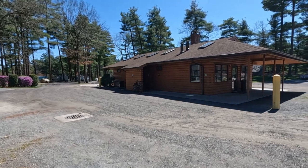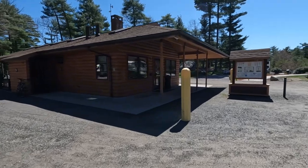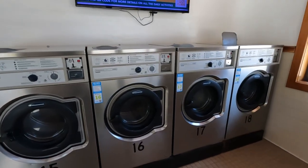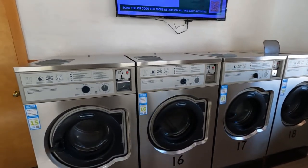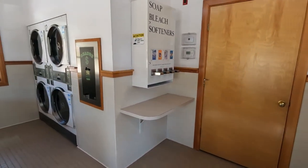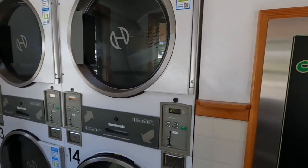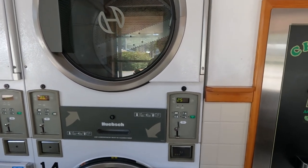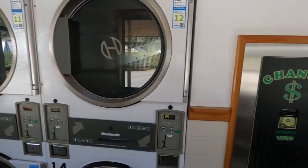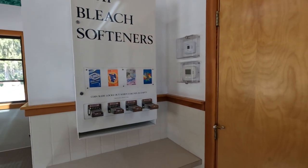Here's one of the bathhouses, and each one has a little laundry room attached to them. Let's go see what the price is. So there's four washing machines here. Looks like it's $3 for a load of laundry. You can use quarters or pay with your phone, and then, oh look, there's a change machine, and then four dryers, and 25 cents, I don't know how many minutes that gets you with the dryers, and then also there's a little laundry detergent dispenser right here.